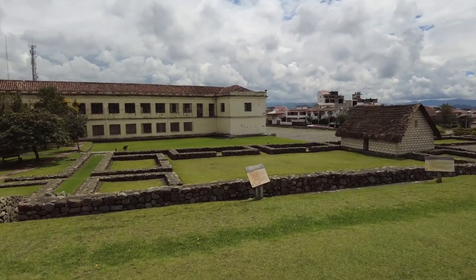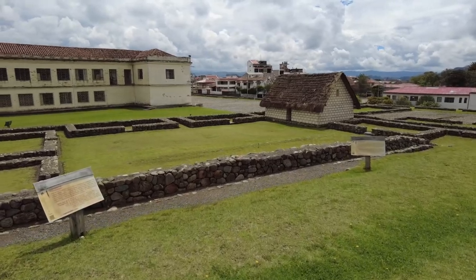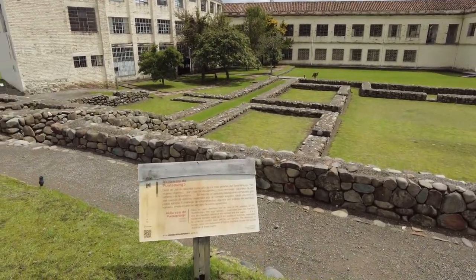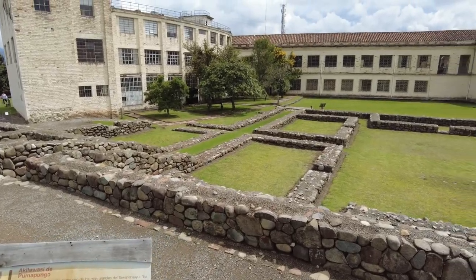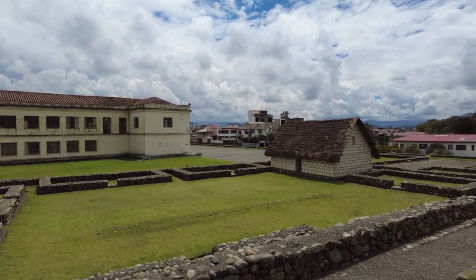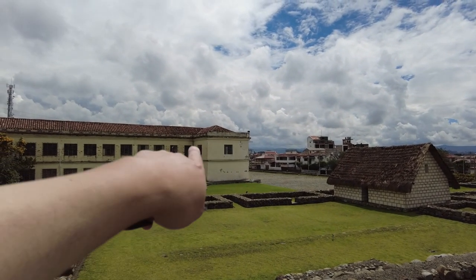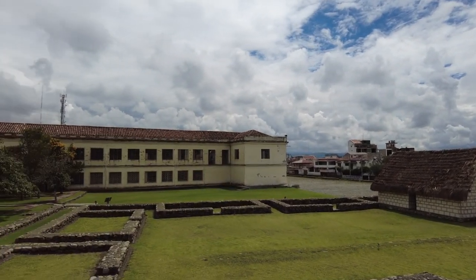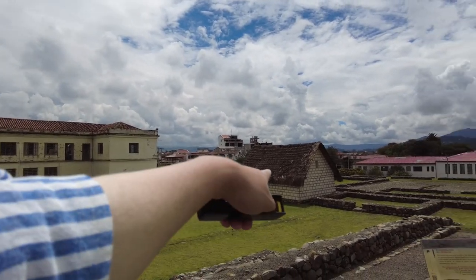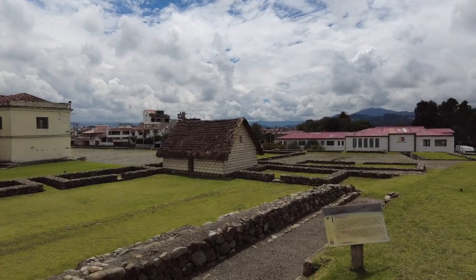Wow. Look at this over here. There's like paths, but I feel like we're allowed to walk on the grass here because the signs are over here. Wow, look at this. So I think if you go around the corner of that building, that's where the ruins were. That's where the museum is. It's behind this building here. And so we saw these ruins from up in the window. We saw this house here that I guess was recreated. Yeah, reconstruction.